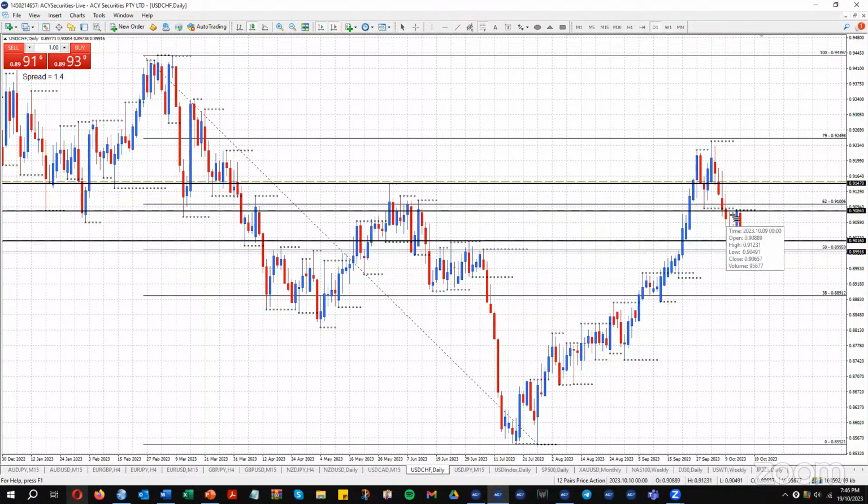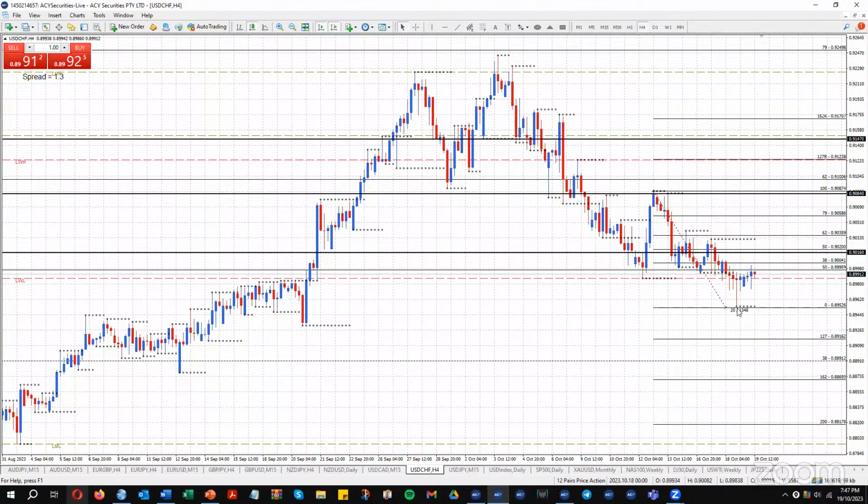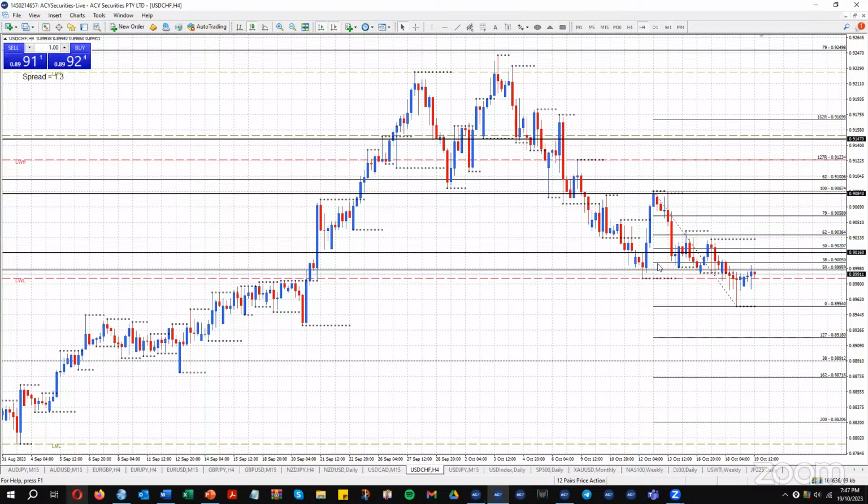Really, there's a fib range here you could monitor. I mean, the trend is to the downside on the daily. That's the range to monitor at the moment on a lower time frame. Again, look for a rise to the 62 or 79% level within the day chart trend, which is down at the moment.